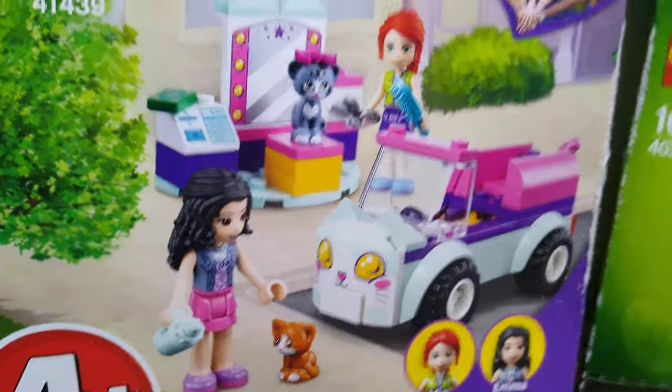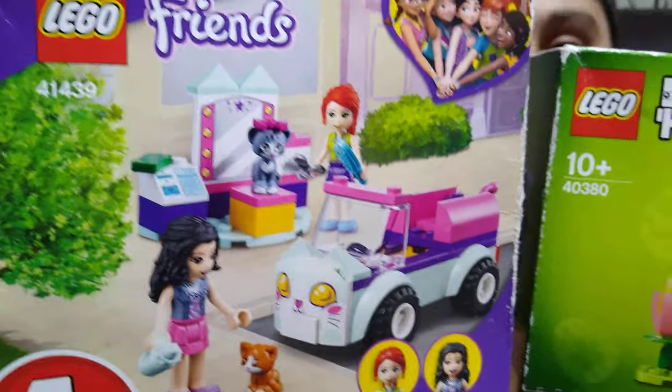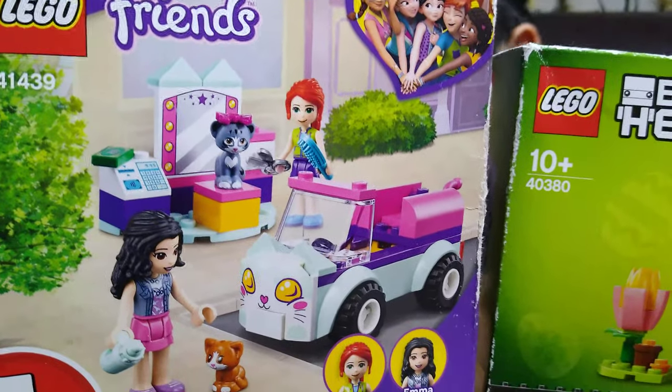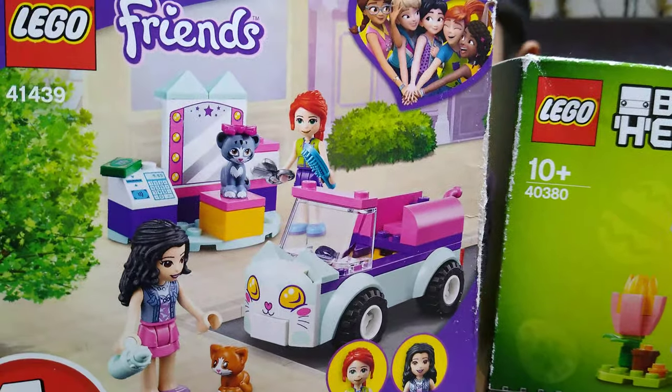The reason why I bought this set is because I like cats, and I like cars, and I just wanted to see it. Anyway, let's just go down.